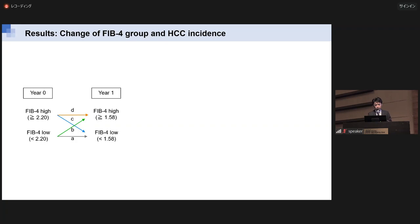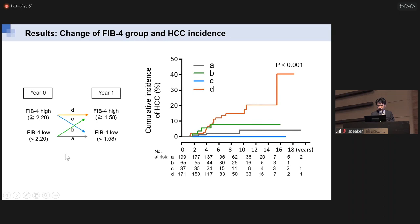Next, we tested the FIB4 change at baseline and year one. Patients were classified into the four groups. Then, if the patient had high FIB4 at baseline and also high FIB4 at year one, the incidence of HCC was the highest. And interestingly, if the FIB4 index was high at baseline and low at year one, so this is group C, there was no HCC development.